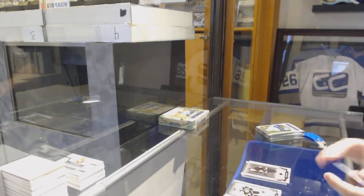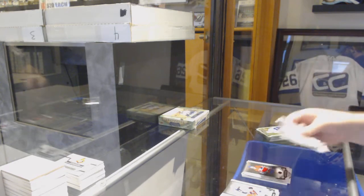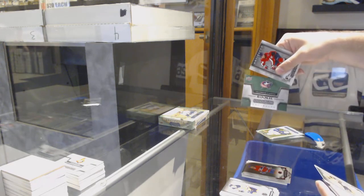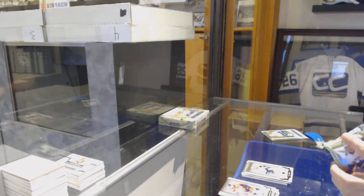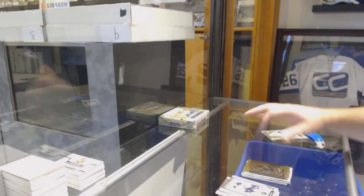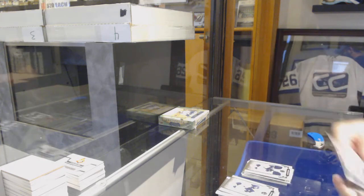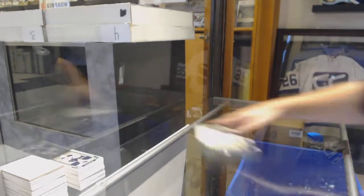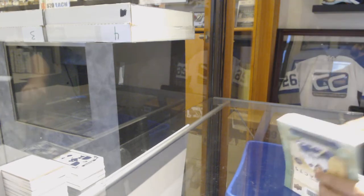Number to 349, Pavel Bure for the Vancouver Canucks. 349, Shane Corson for the Montreal Canadiens. Rookie Redemption Emerald for the Blue Jackets. PK Subban, number to 299 red. Orem Clayton Keller for the Coyotes. And we've got a Buffalo Sabres dual jersey to 165, Sam Reinhart. Last box mojo.